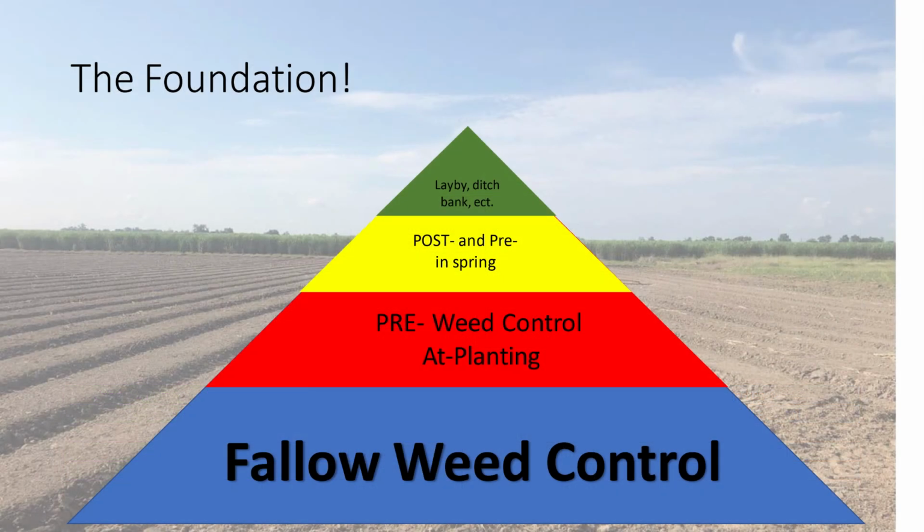Like I said, let's talk about the weed pyramid, the foundation. Controlling weeds in the fallow period. If we get away from here, we really don't have any perfect solutions when Bermuda grass comes out and gets ahead of us. Spend the money. I know it's going up. Plow and spray.